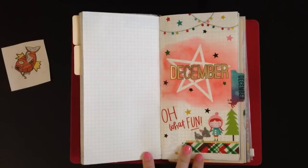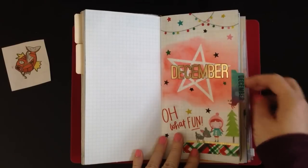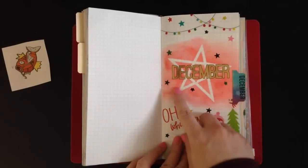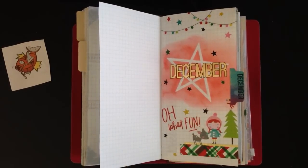I just love making the dividers. Like, I don't think I need them. I just like doing them because they're fun. So again, another one of my tabs. I used some gold pink paisley alphas there, and I just used a Heidi Swapp star stencil, and I stenciled some red. I think it's like candy apple distress ink around it. And I really like how that turned out.